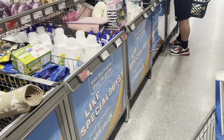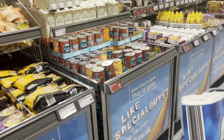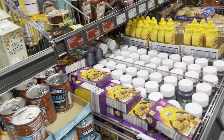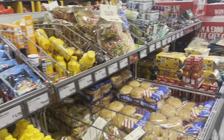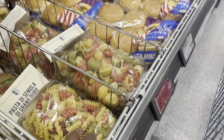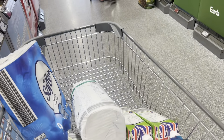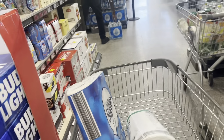Okay. Right, let's go ahead. Middle aisle. What do they do in the middle aisle? Barbecue beans. When it's a bit messy like this, I can't be bothered to look through it and see what there is. These look interesting, don't they? I mean, it's just coloured pasta, isn't it? Anyway, let's move off from here because I can't be bothered.